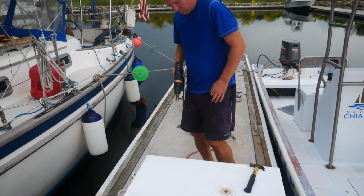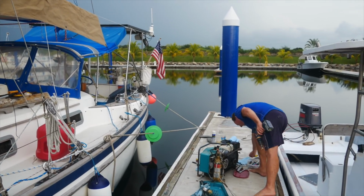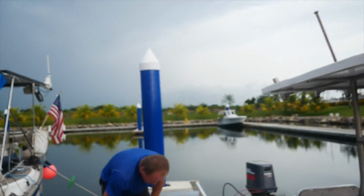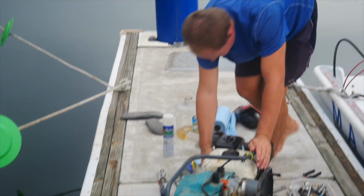A nice watertight box. It's no longer airtight. Nor watertight. Moment of truth. See if this compressor starts up. Hopefully it does. We changed out the fuel. That opened up. It's like a rust colored air. I got everything on.